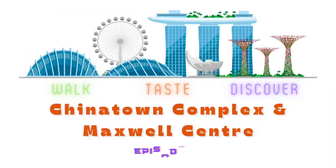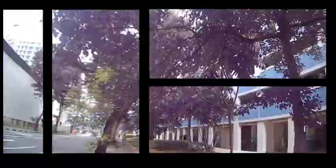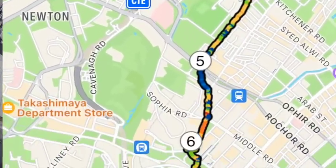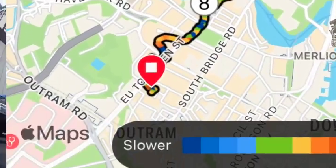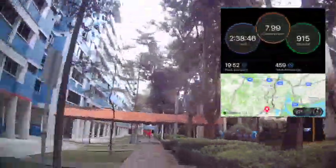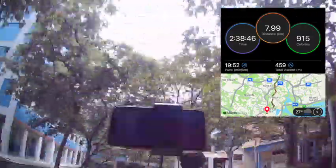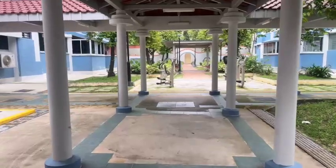Today we're going to Chinatown Complex. So it's about a 7-kilometer trek. Let's go. Today we're visiting two hawker centers that are very near to each other, Chinatown Complex and Maxwell Food Center. The walk was actually almost 8 kilometers from Toa to Chinatown Complex, and it took me a little over 2.5 hours. My pace was about 5 minutes per kilometer slower than usual because I stopped a lot to see some cool stuff like this.